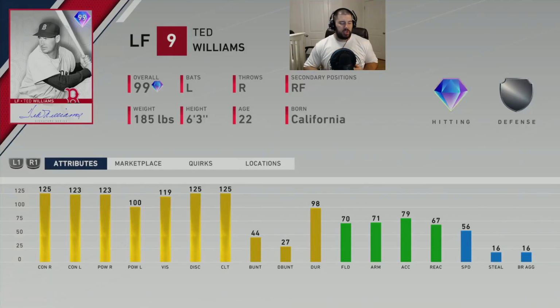Number 3. So what I will say about these top 3 guys is they're pretty much interchangeable. I have Ted Williams coming at the 3 spot. He's a left-handed batter, right-handed throwing, secondary position of right field. His attributes are 125 contact versus righty, 123 contact versus lefty, 123 power versus righty, 100 power versus lefty with 119 vision, 125 discipline, 125 clutch. In the field, he has 70 fielding, 56 speed with only 71 arm strength. So he's not a great fielder, but he is one of the better hitters in the game.